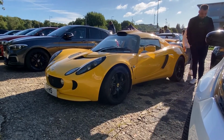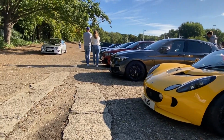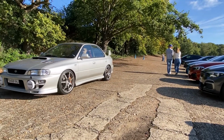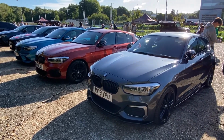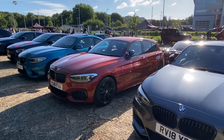In a rather vibrant yellow we have one of a few Lotus Elises. And a Scooby Impreza sneaking past, again showing you the great variety of this meet. Further down we have a pair of BMW 1 Series, accompanied by a 2 Series on the end.